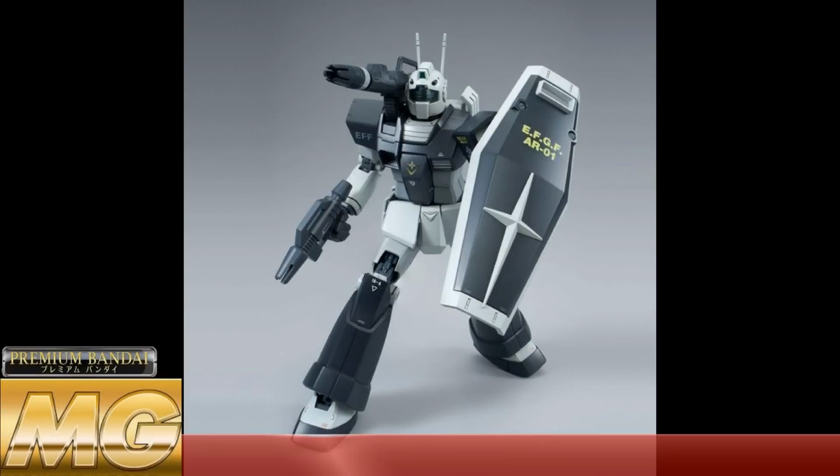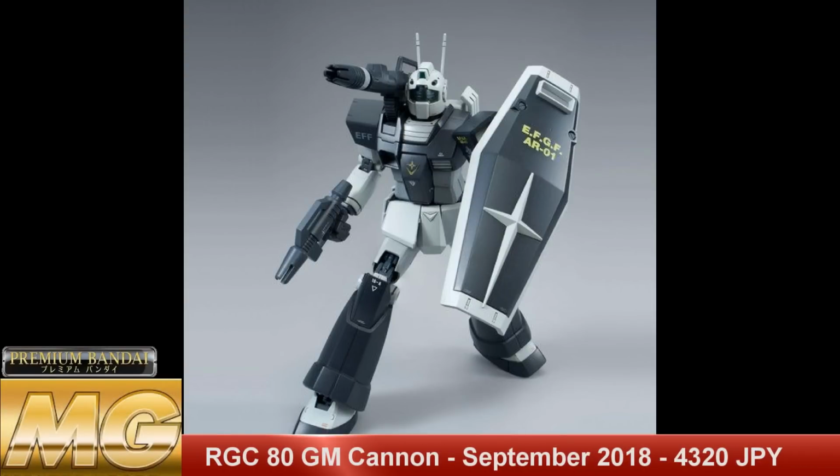We have another P-Bandai. It's a MG 1/100 RGC-80 GM Cannon White Dingo. This will also be released September 2018 for 4320 yen.